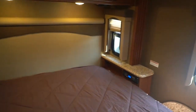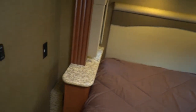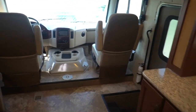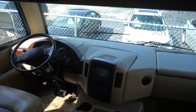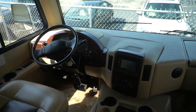Guys, a rental unit is checked out after every use. It's cleaned up, it's gone through, and anything wrong with it fixed. A rental company is not going to rent these things out for $2,000, $2,500 a week and not check them out between uses. They're not going to let something go where a regular retail buyer would. So, granted, you're going to have more miles with a rental, but this is actually very good, low miles for a rental unit. And it still qualifies for our 90-day nationwide limited warranty included with purchase.